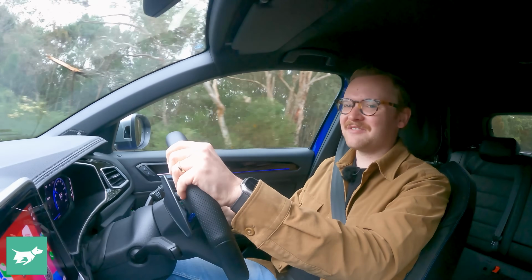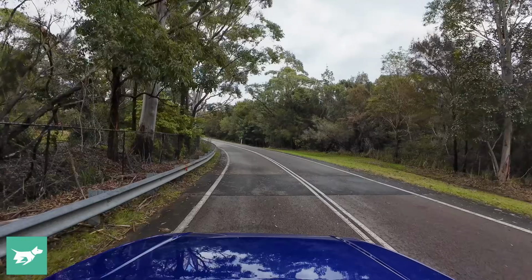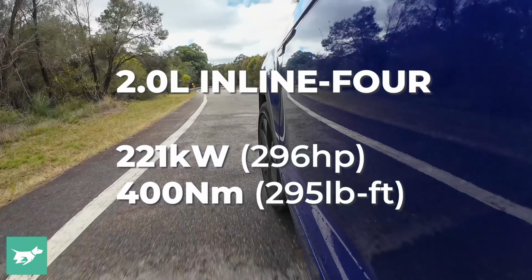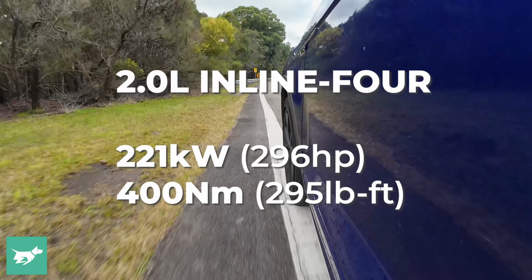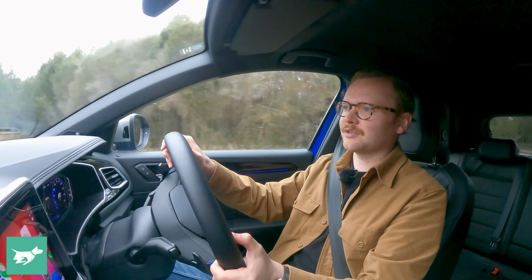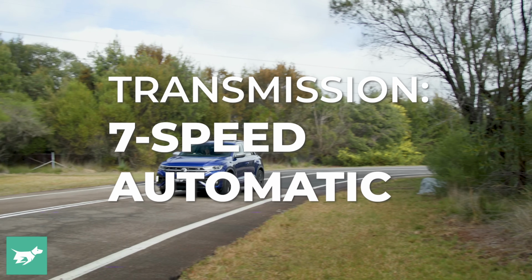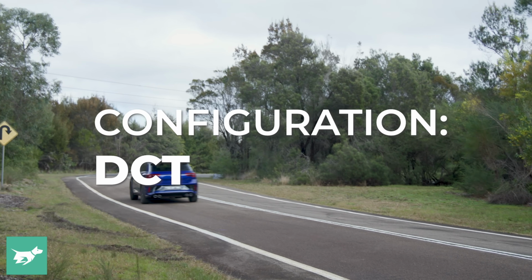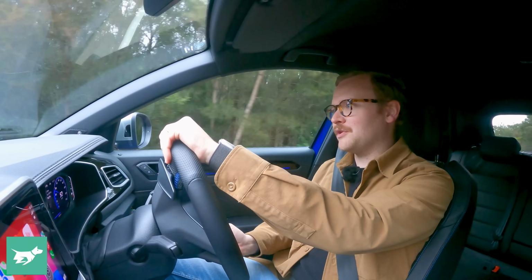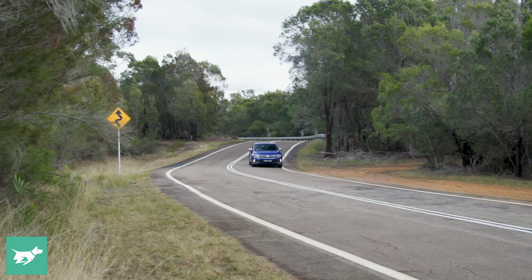Now on paper, 221 kilowatts these days doesn't even look that impressive, especially in the world of EVs and where we've got super hatches making 300 kilowatts and the like. We've got 221 kilowatts here and 400 Newton meters of torque from a sort of half generation old EA888 2-litre turbocharged petrol 4-cylinder engine. But you know what? The performance on tap is excellent. And the EA888 really does pair well with the all-drive systems that the R division have used over the years.